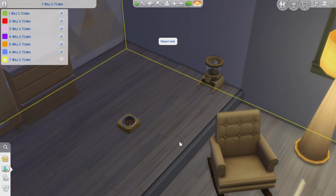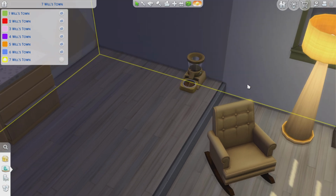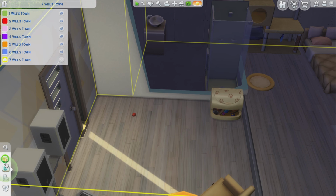This little square hole, and sell it because we already have this one here. It's so laggy, and I don't know why it's doing this. It's very annoying. We need some kind of a bathroom door.